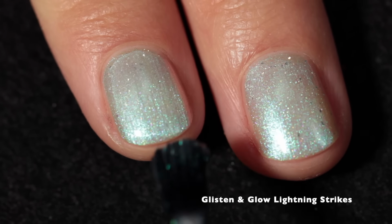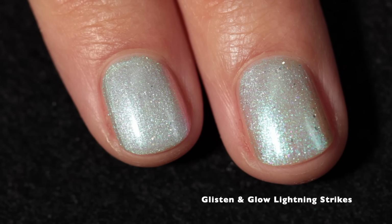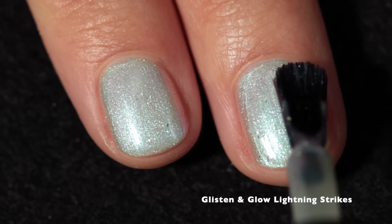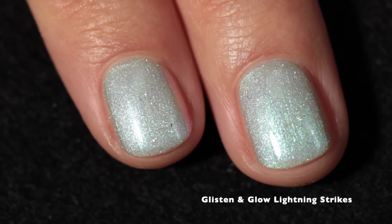This is going to give you pretty good coverage, but I did mention that it's ghostly, which means it kind of disappears from your nail at certain angles. So if you don't like that, you could definitely layer it.